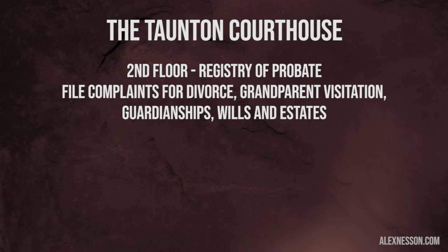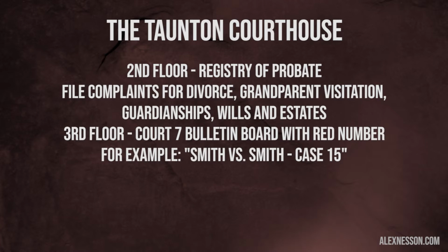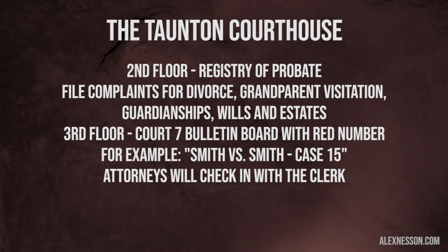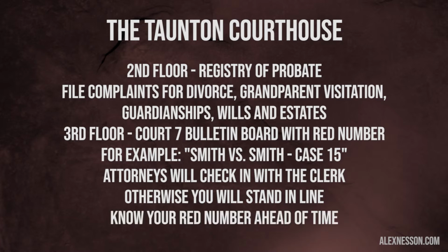If your case is scheduled to be in court, though, you would go up to the third floor. In courtroom 7, they'll have a bulletin board with a red number, and it will list, so if your name is Smith versus Smith, it will say, for example, your case number 15. If you have an attorney, the attorneys will check in with the clerk. If you do not have an attorney, you'll stand in line when you get there and make sure to know the red number so that you'll check in and say, I have case number 15. The clerk will then look at your case and see if you have all the appropriate paperwork or not.